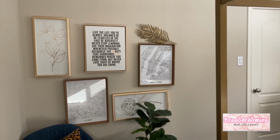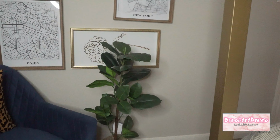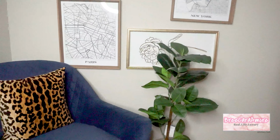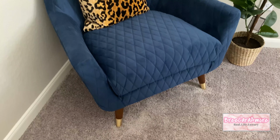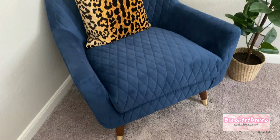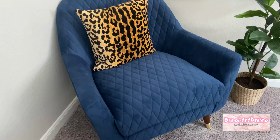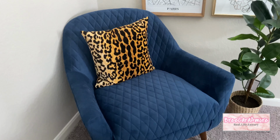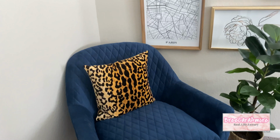I'm really not a big fan of faux green plants, but my mom always says they're important, so I put one in the guest room because I'll never see it. And then the velvet chair is from Overstock, and the pillow on there is a leopard print pillow, which I'm not sure if I'm keeping in this room, but it's from House. I love the legs on this chair. It's got this really cool brown and gold look, which was kind of the look I was going for in this room.